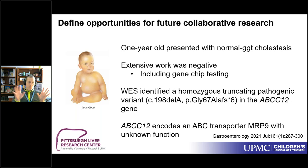So the child had a very extensive workup, including that gene chip testing that we talked about. And the gene chip that I showed initially has expanded now to where most of these PFIC genes we've talked about are included in the chips. That test came back negative. They then went on to do whole exome sequencing. I think these targeted gene panels test for genes that we know associate with a phenotype. They don't test for every gene, and so when the initial screening genetic test came back negative, Alex sent out the whole exome sequencing, and here it identified a homozygous truncating pathogenic variant in the ABCC12 gene.